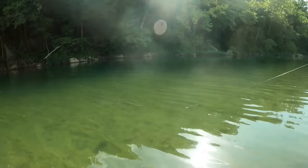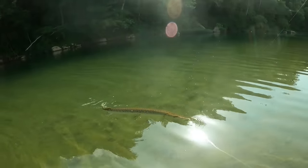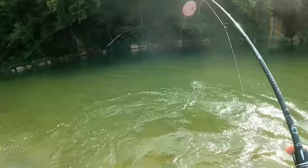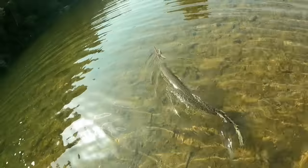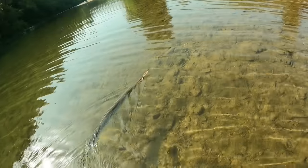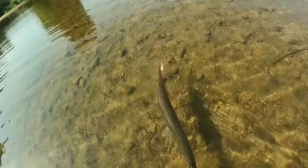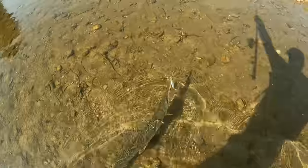Holy smokes. Don't die, camera. I got 1% on this GoPro. Look at this. Big old gar. Woo-hoo! Big old guy. Here we go, we're going to the bank, buddy. We're almost there.